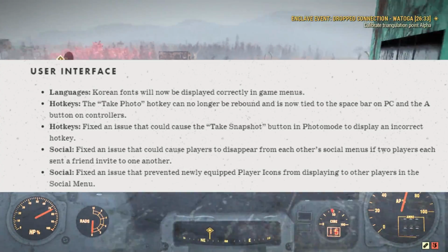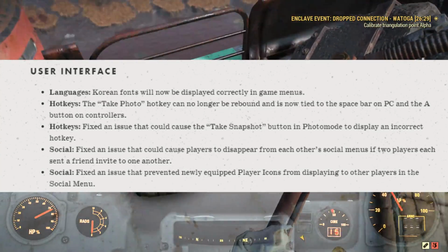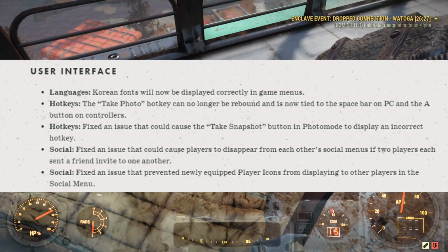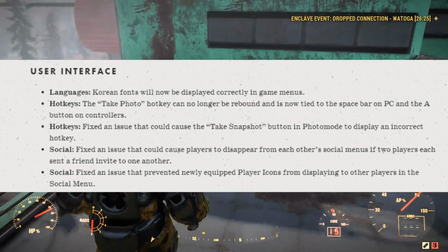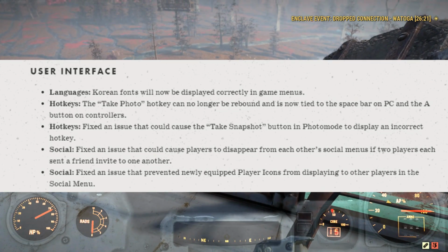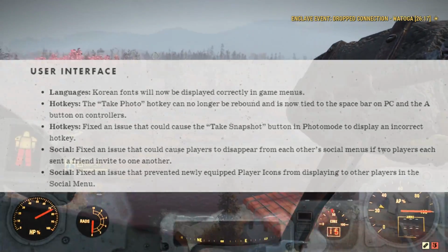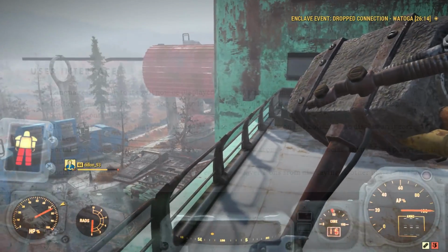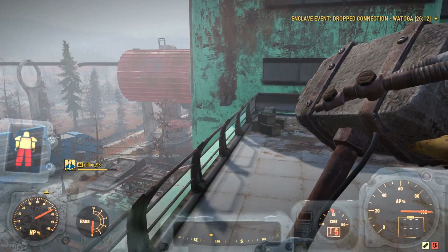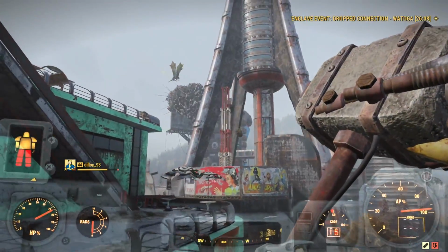For hotkeys again, they fixed an issue that could cause the take snapshot button in photo mode to display an incorrect hotkey. They also fixed an issue that could cause players to disappear from each other's social menus if two players each sent a friend invite to one another. And the last one is fixed an issue that prevented newly equipped player icons from displaying to other players in the social menu. And that's pretty much it for these patch notes and this update.